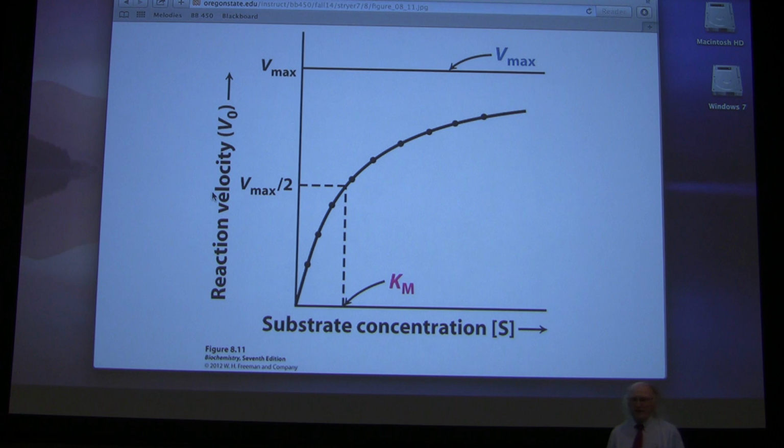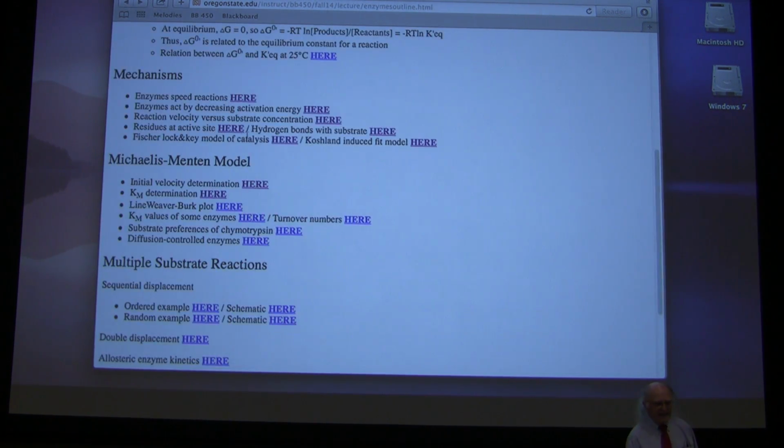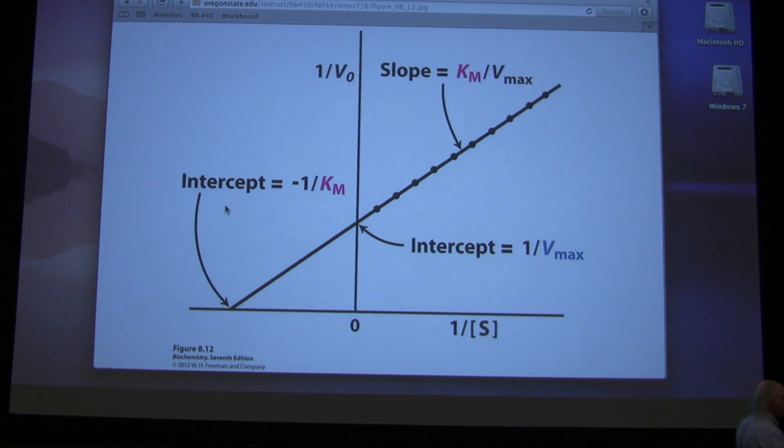Well, what you've seen was, first of all, we had to estimate where that Vmax plot was, where that line flattened out, and we're not exactly sure where. And because we're not exactly sure where Vmax is, we're not exactly sure where this Vmax over 2 is, so we have a hard time finding Km. We would like to find an easier way to do that, and we have one. It's a different kind of a plot called a Lineweaver-Burk plot. Lineweaver-Burk.